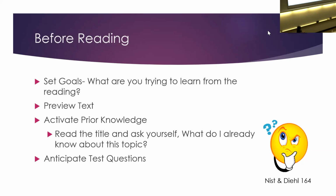So ask yourself, what do I know about this? Some of the information that you're studying right now might be something that's familiar to you from high school, or you've taken an AP course, or you just have some good working knowledge of that. Ask yourself what you know, and then ask yourself where the gaps are in the knowledge. And then start to anticipate test questions. And that's going to be an important process because as you start to look at the information in the text, it's going to help you have a better idea of what the key elements are.